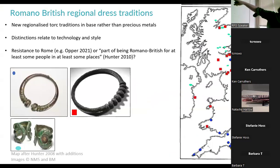Oh yeah, so I put a big question mark in the southeast, where torcs were conspicuously absent. And that really leads into this narrative of torcs being a frontier thing, or a thing related to cultural resistance further away from the soft, effete Roman south, which isn't necessarily a wrong narrative. But when you start looking at some of the social contexts that they appear in, it's clear that they are very much appearing within Roman contexts. They're appearing on forts, in towns, as well as rural settlements and hillforts and these sorts of places.